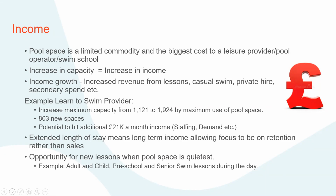Extended length of stay means long-term income, allowing focus to be on retention rather than sales as well. I always say focus on your retention and then your sales will follow, because people love a great service, and if you're retaining your customers, you're delivering a fantastic service. It also means it's a lot easier for you to manage within your centres, because going out and finding new people is quite hard, whereas retaining people is a lot easier.